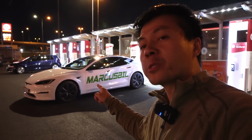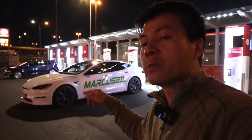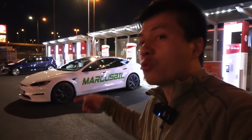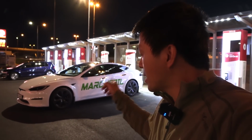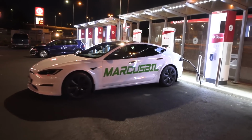This one actually holds the record already, 9 hours and 5 minutes, along with the EQS rear-wheel drive. But I believe that this Tesla can be even faster now that it's warmer. So that's what we're going to test out. It will be the last thing I do with this car before I return it to Marcus Bil again.